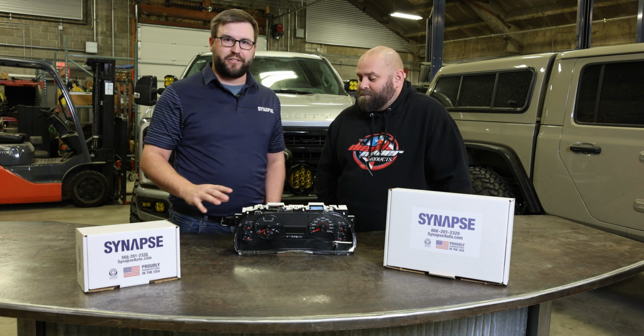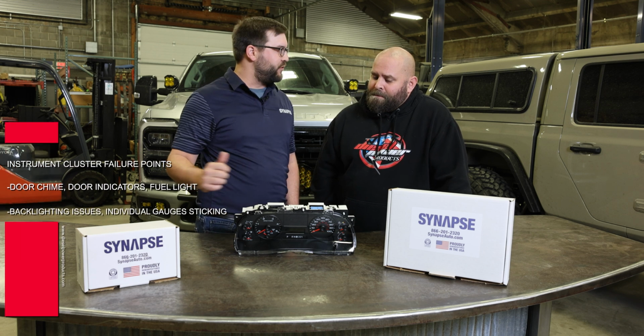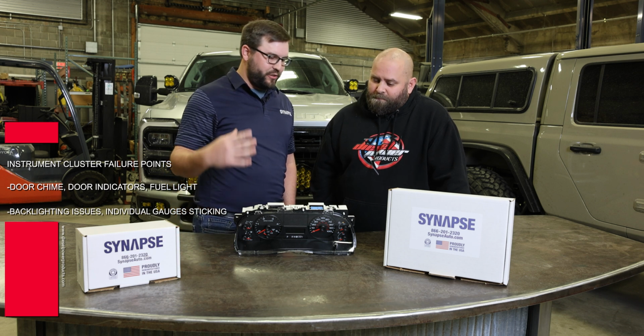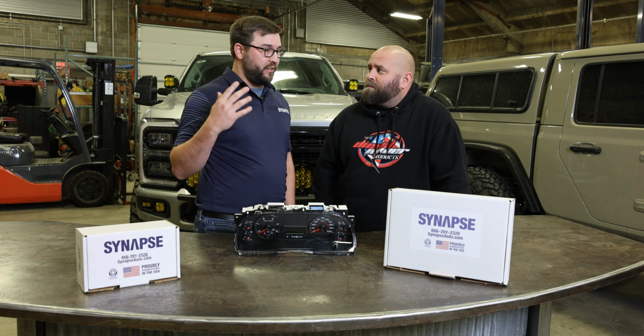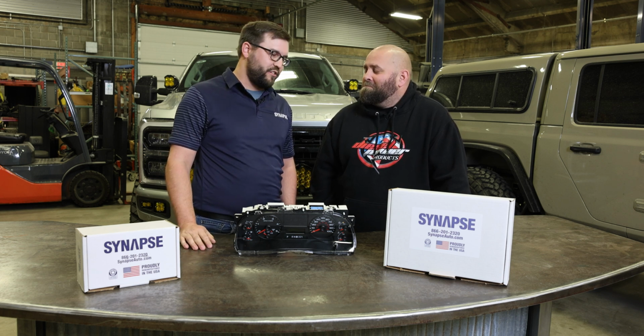So these instrument clusters, they control a lot more than just your gauges. So you can have issues with your door chimes or your door indicators acting up. You can have backlighting issues. Individual gauges can start sticking or reading improperly. You can have issues with your low fuel light staying on. Like there's a myriad of different issues for one of these instrument cluster failures.